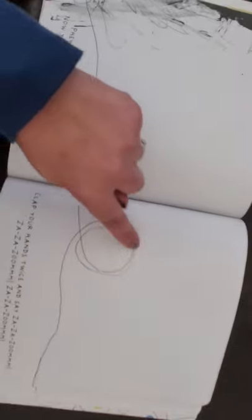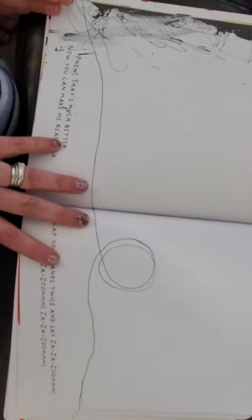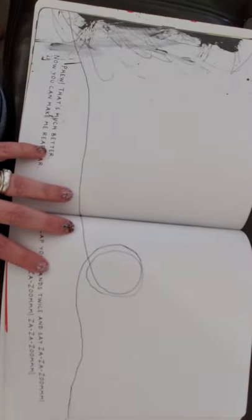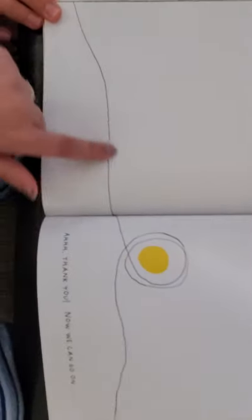Whew, that is much better. Now you can make me reappear. Clap your hands twice and say za za zoom. Ready? Okay, you ready, Luke? Clap twice. Okay, here, I'll hold the book. You clap twice. Za za zoom. Okay, hold the page. Let's see what he did. Oh, thank you. Now we can go on.